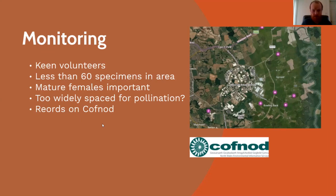But particularly we ask people to look out for the mature females for the reasons I mentioned before. So when it gets to this stage of the trees being widely spaced, there's a concern they may be too widely spaced for cross-pollination to occur, which can affect their chances of reproducing. And we ask people to put all their records on COVNOD, the local records centre.